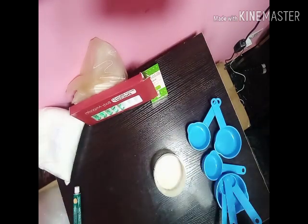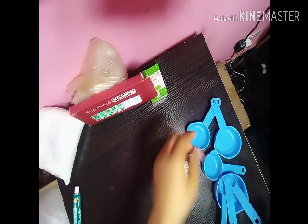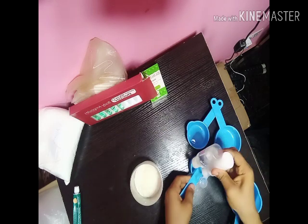When you are making a lotion that contains powders, first of all, you are going to mix your powders and set them aside for them to dissolve. So this Filipino set we are going to use, half a tablespoon.